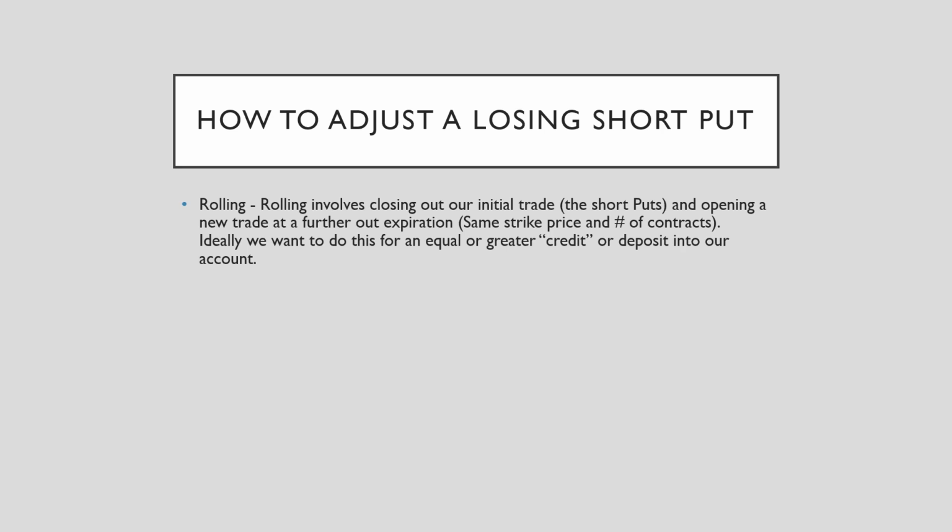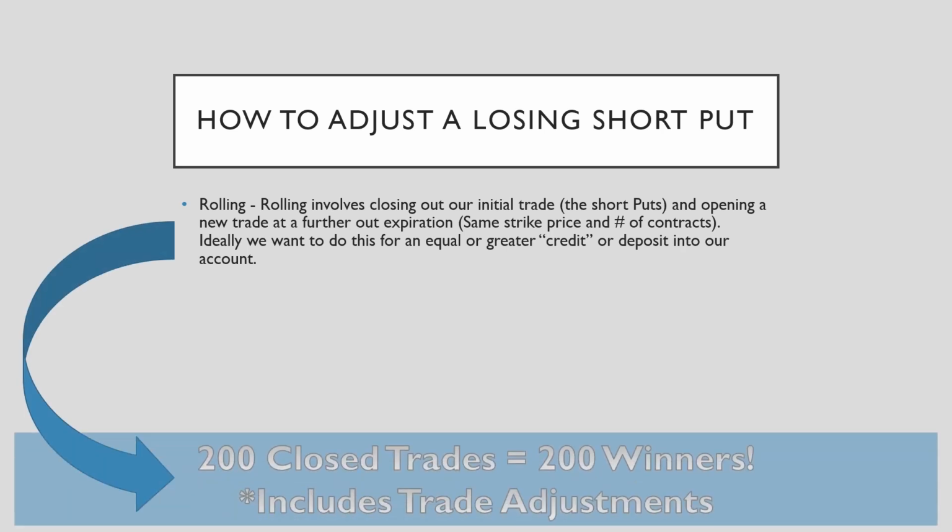And this is what's called staying net cash positive. And we'll talk a little bit about that here in a minute. But we want the credit that we receive on the rolling adjustment to be greater than the debit. So this one adjustment technique alone, and in fact, it's the one we've used exclusively in our trade alert service, has resulted in just now over 200 closed trades in a row, closed winners in a row. And that's really remarkable. And we wouldn't have been able to do it without this adjustment technique. So it works very, very well.